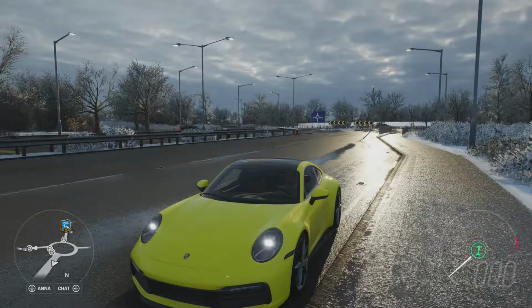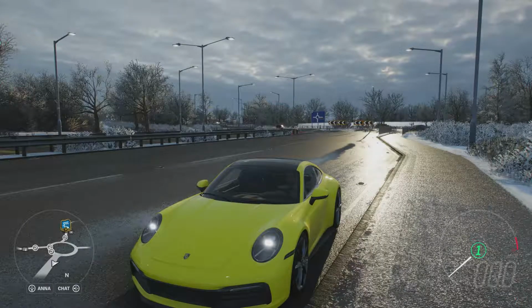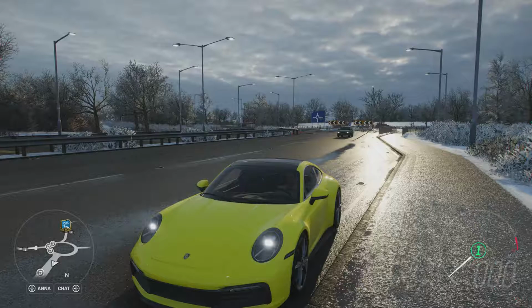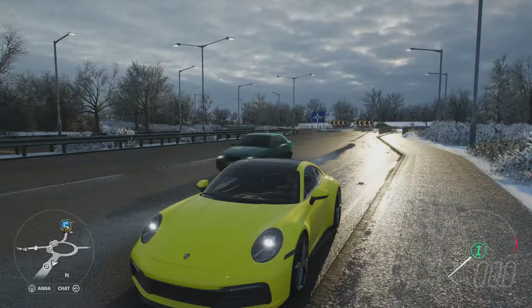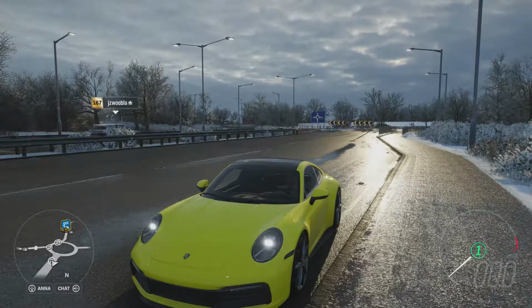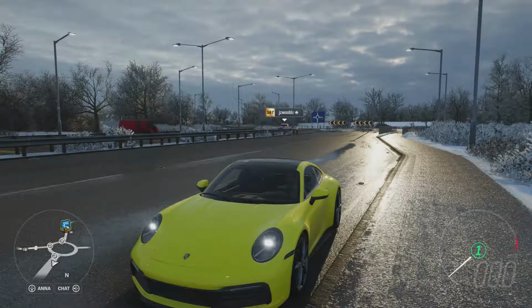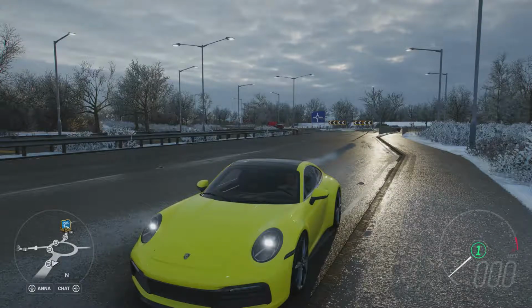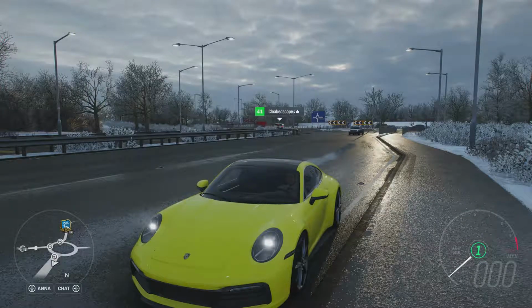Now this has 1,441 horsepower, 1,347 pounds-feet of torque, with a 4.6 litre twin turbocharged hybrid V8, and the car itself weighs 2,879 pounds, has all-wheel drive, and you can do 0 to 60 in 1.788 seconds, and 0 to 100 in 3.448 seconds.